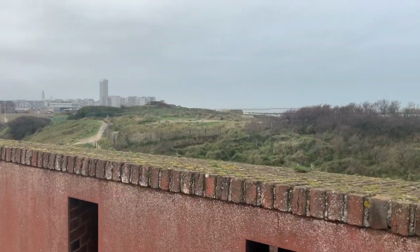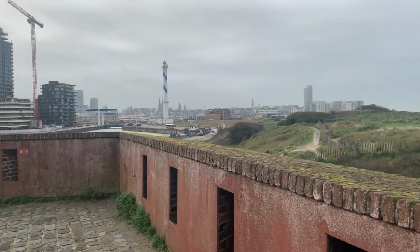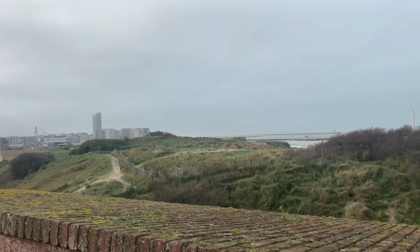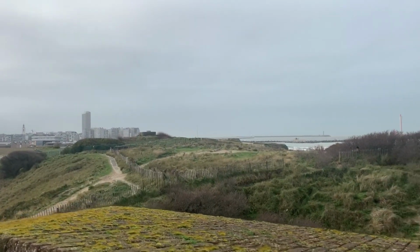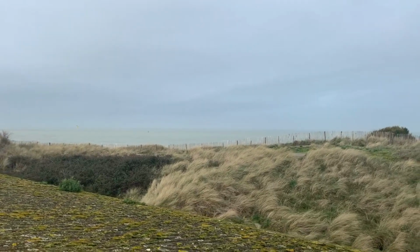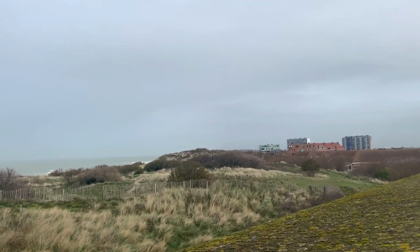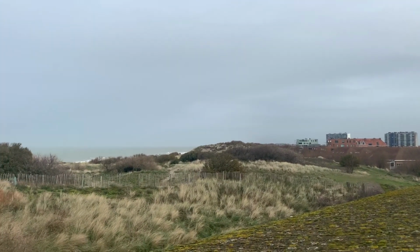Has just reliably informed me that the Germans built this fort, and they built the Atlantic Wall because they thought it would be impenetrable by the Allied forces, and it actually took one day. You can see forts dotted all the way along, or bunkers all the way along in the sand dunes.